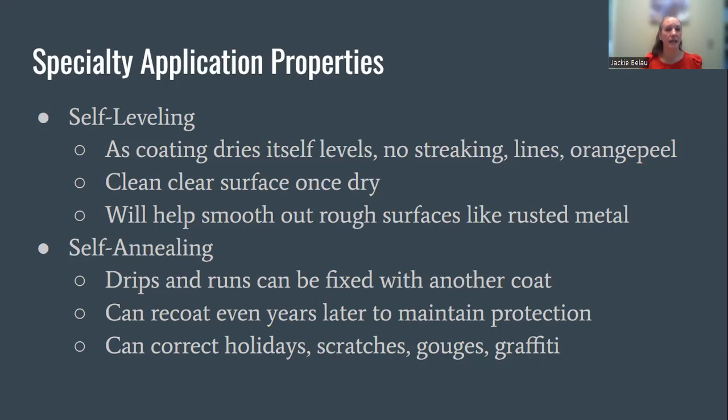in those surfaces. All of our coatings are self-annealing, which means drips and runs can be fixed with another coat. It's easy to fix any issues. If you've missed, you go right back over them, even the next day or a week or a year later. You can go back over the same thing and the coating will blend to itself and you won't be able to see where you wiped it off. You can recoat even years later to maintain protection. And you can correct any holidays, scratches, gouges, and graffiti.